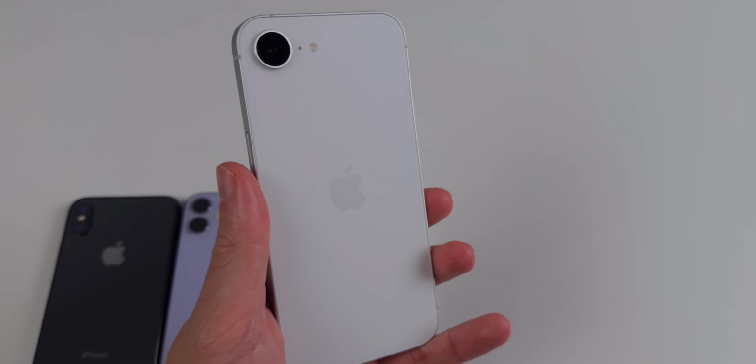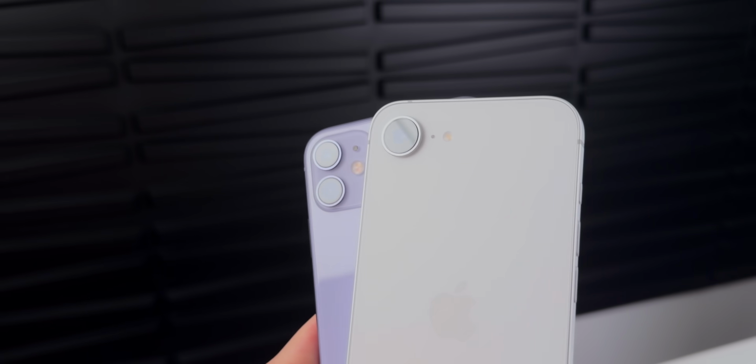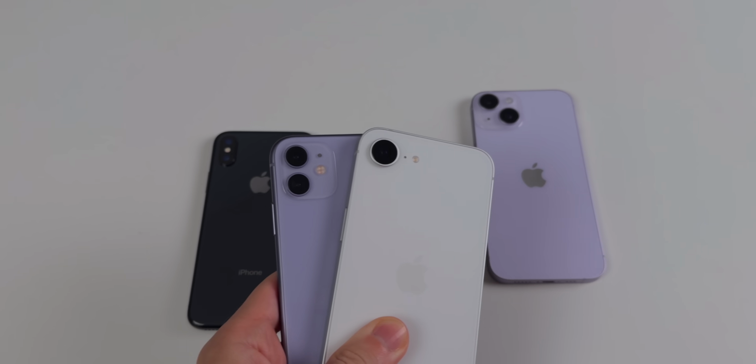But if you compare it to an iPhone 15 or an iPhone 16, it's not going to be as good. And it's definitely not going to be as good as any of the previous Pro phones. But here's the thing, the 16e is not trying to compete with those phones. It's meant to be an upgrade from the phone you're upgrading from, like an iPhone 11, an iPhone XR, or even an iPhone 12. This is probably going to be an upgrade from any of those phones, which is what the majority of people are going to be upgrading from.